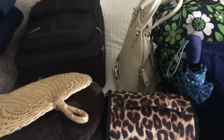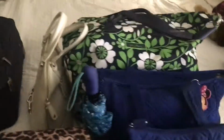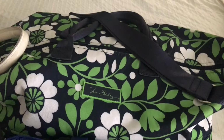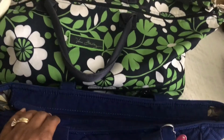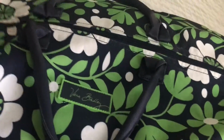I wish I had a tripod that I could put up above so I could show you as I was packing it, but it's really done really simply. Like I said, all this has is my laptop and Kindle and my husband's iPad. This was fairly easy to pack.